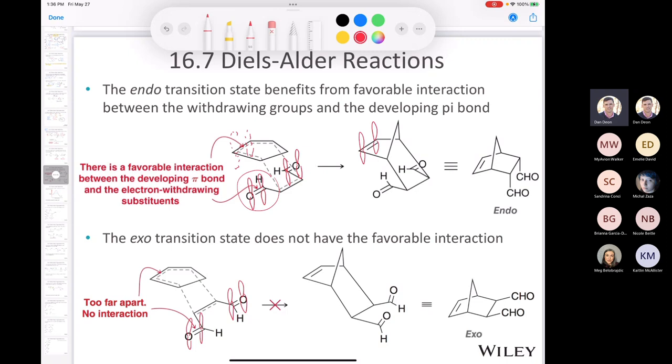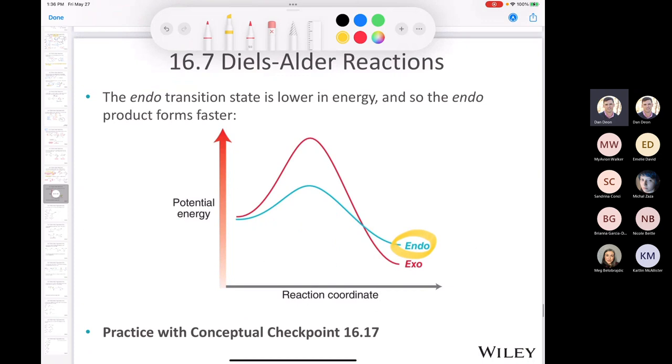So again, in a nutshell, all you really need to know is what's here, okay? It says there's a favorable interaction between the developing pi bond and the electron withdrawing substituents, and that's why we get the endo product. Again, as I was trying to show you before, the endo product is actually higher in energy. However, the activation energy to form the endo product is much lower than that to form the exo product because of that favorable interaction between the electron withdrawing groups and the pi bond that is being formed. So that covers the endo rule.